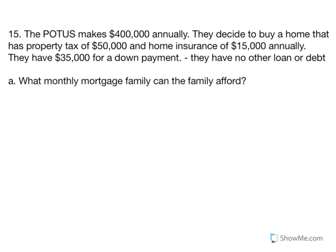So the president of the United States, also known as POTUS, makes $400,000 annually. He actually earns it. He doesn't make it, but that's the word they use in the packet, so we'll use it. They decide to buy a home that has a property tax of $50,000, home insurance of $15,000 annually. They have $35,000 for a down payment. They have no other loans or debts. What monthly mortgage can the family afford?